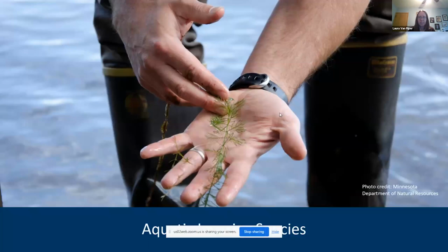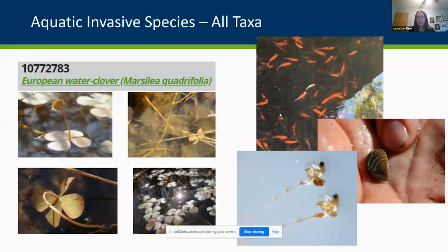For aquatic invasive species, again, all-taxa here. So from aquatic plants, fish, we've got some goldfish pictures there, zebra mussels, spiny water fleas, all aquatic taxa can be reported into EDDMapS as well. Highlighted the European water clover photo there, because that one was just recently confirmed in a natural area in the state, and now has an EDDMapS report for it.